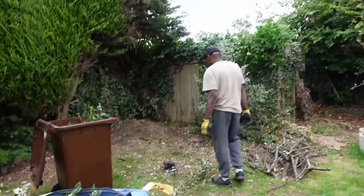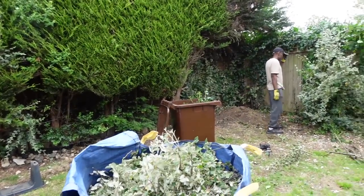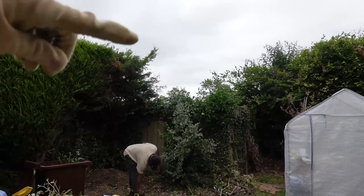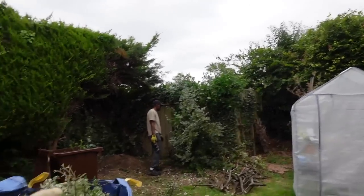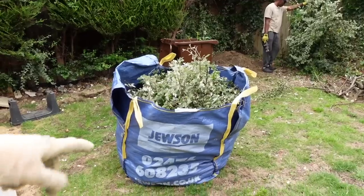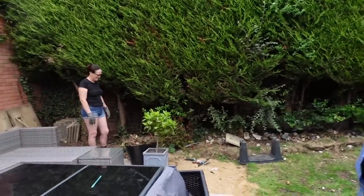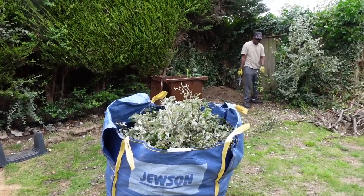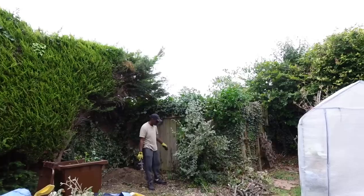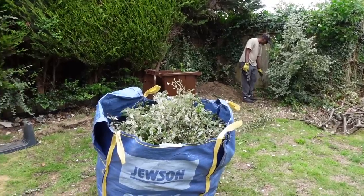We've managed to get rid of... Mum, do you know what that tree's called? It's the butterfly tree. We've managed to clear that huge tree. Dad's still got the main trunk of it left, but we filled this entire bulk bag with it. Buddleia. Yeah, that's it. I know it's good for the bumblebees and the butterflies, but it was just too overgrown and it was shading over this corner of the garden, so we just wanted to bring it back.